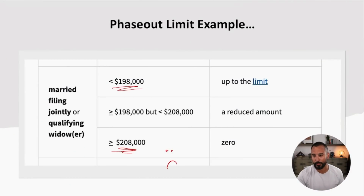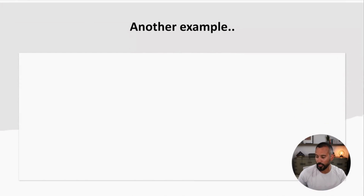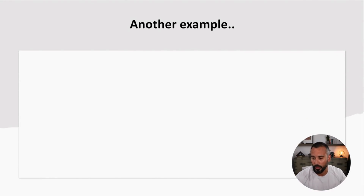You are kicked out. There is this thing here called the phase out. This in between is where you start getting a reduced amount. So you can't do the full $6,000 if you want to do that. But if you are somewhere in here, you could contribute, say, $5,000, maybe $4,000 or $3,000, depending on what your income limit is.